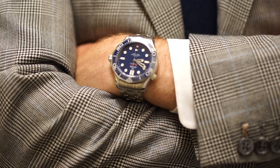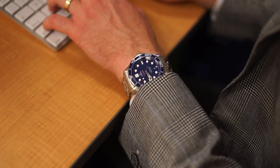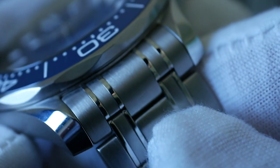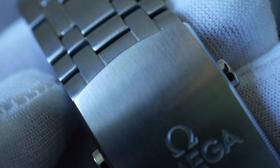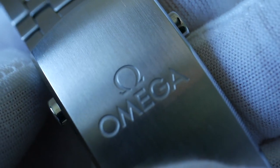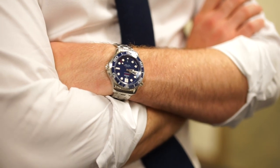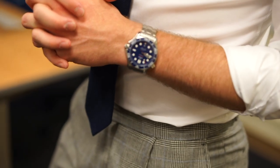Business casual and professional? No problem. The number of divers that have entered the executive ranks is prevalent everywhere. The beautifully mixed brushed and polished stainless steel on both the body and the bracelet of the Seamaster help it do double duty. The navy of the ceramic bezel and dial help match it to your wardrobe, or you can go for the black model to take it to the next step of formality.